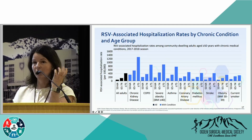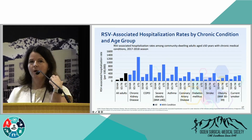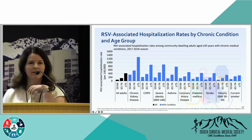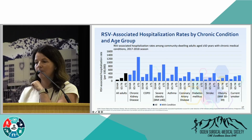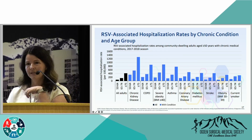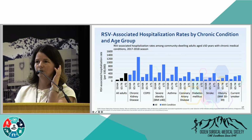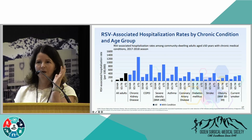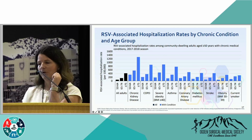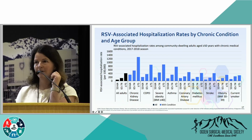Again, this is a good study saying if you're going to be hospitalized with RSV, what's the comorbid condition that's most common and has the most severity. So just remember from this slide, chronic kidney disease, COPD, severe obesity, and asthma. That's your quick list that you're going to focus on when you talk to patients. Everything on this list has some severity associated with it, but I would say that's your focus.